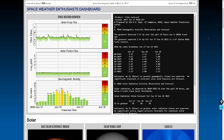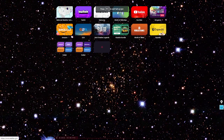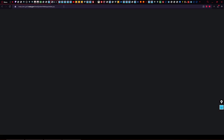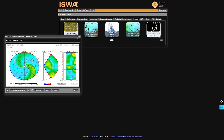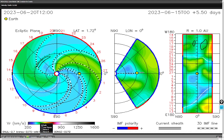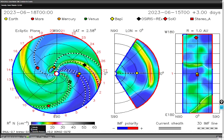So let's also check and see what's going on here for NASA's forecast, because NASA's got a little bit more skin in the game than NOAA does, because of course astronauts' lives depend on accurate forecasting. So let's see what we have here. We're going to show the inner planets view and plasma density.